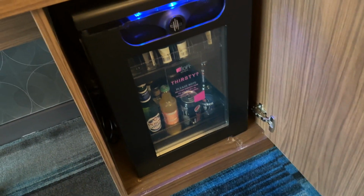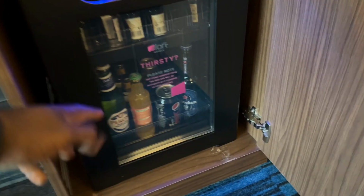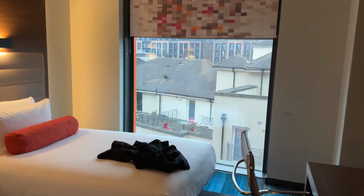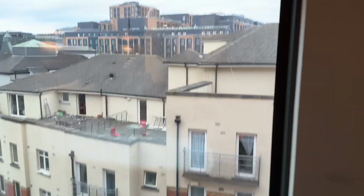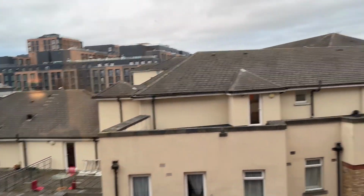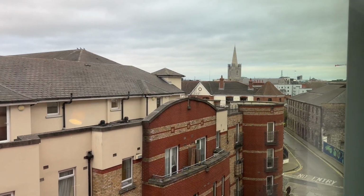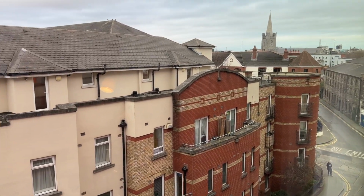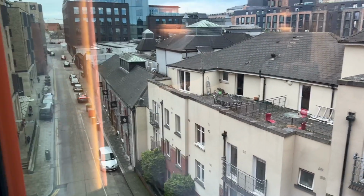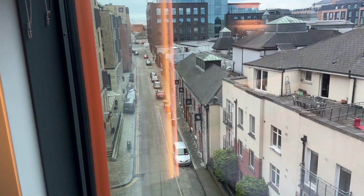And then underneath here, you do have a fridge. So this is a mini fridge where if you get anything from here, you have to pay for it. Okay. And then there's a nice lamp here as well. You can see the views that we have. Actually, we'll go here, see the views. So the views of the city, you know, yeah. So we're not right in the city, but just about 18 minutes, you can be like in the main strip where everything is, the clubs and things like that.